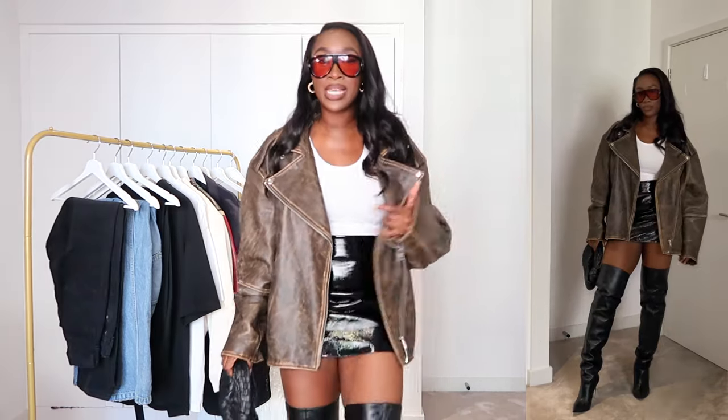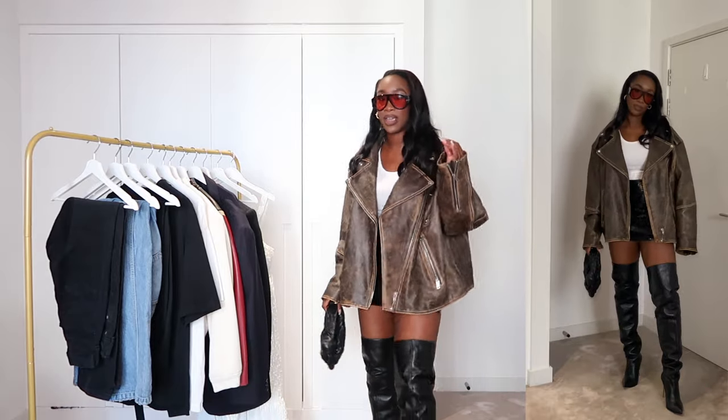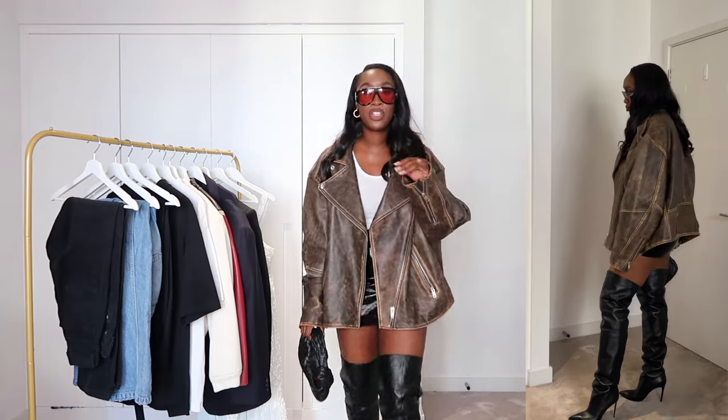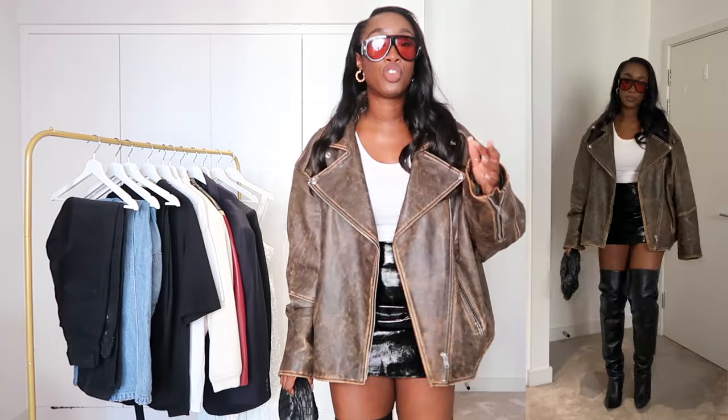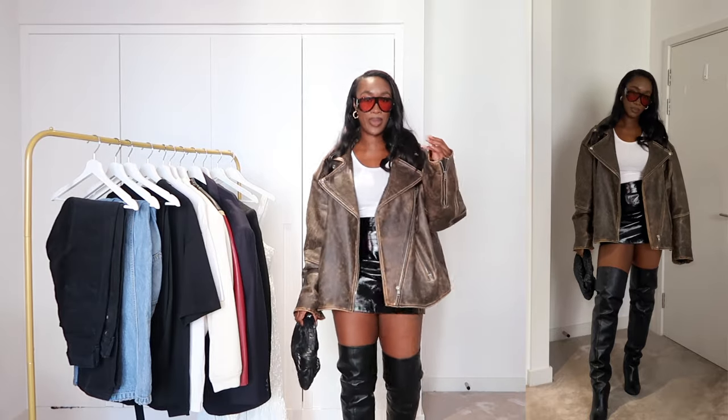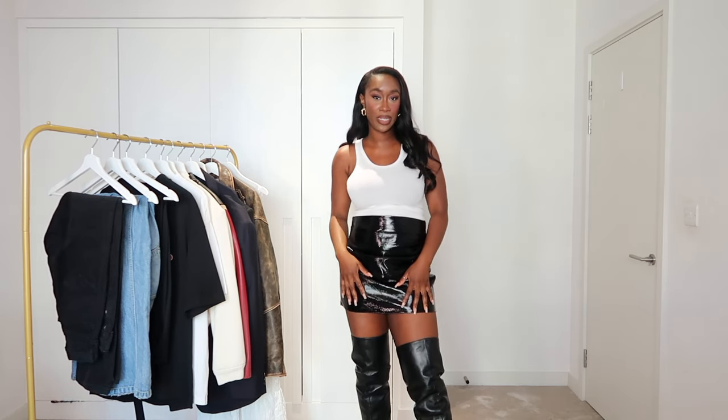See how a basic outfit can just be elevated with the right accessories. Again, I'm not wearing jewelry, I have nothing on, but imagine just putting some jewelry, a choker, you know, just zhuzh your outfit up. Do you get what I'm saying? See how we created two outfits with just this plain white tank top and this paint tint mini skirt.